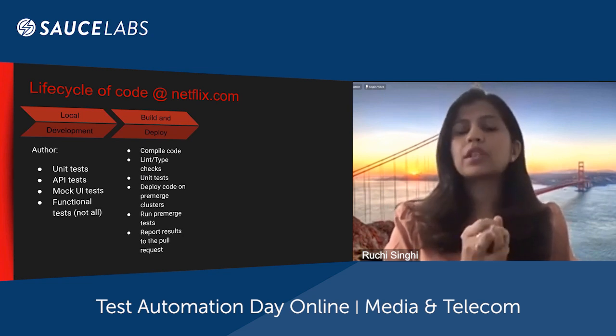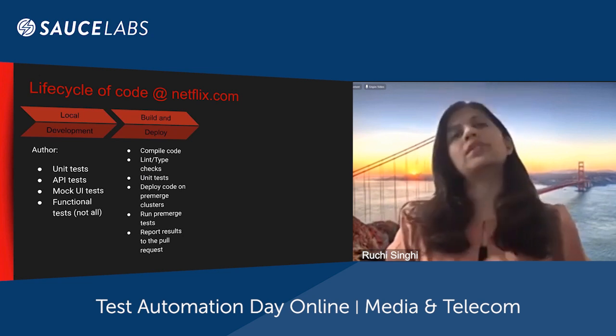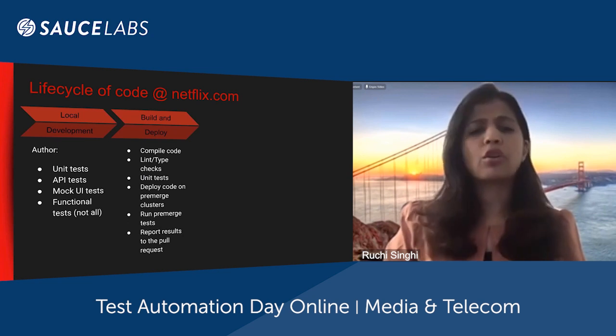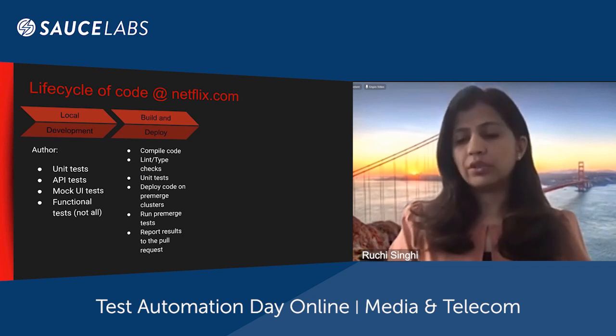And then we run a set of tests called the pre-merge tests. And these tests are basically for validating the core functionality across the website, so different feature areas, and making sure that things are looking good on the developer code before it gets merged in. And all of these results for the pre-merge test, they get reported to the pull request. And at that point, the developer can triage the results and fix the failures and then move on to merging their code.